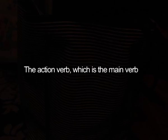Incidentally, this same structure exists in French as well. The present tense of aller plus infinitive of the main verb. The action verb, which is the main verb, retains its infinitive form because in French, whenever there are 2 verbs, the main verb is not conjugated. What is conjugated, however, is the verb aller. And the tense in which this verb is conjugated is the present tense.